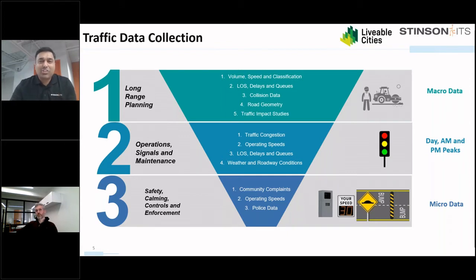The last category, which is kind of ignored, is the traffic data for safety, calming, and enforcement. This group usually depends on data collected for the first and second categories here. Usually they only respond to complaints from residents. I'll give you a very, very good example of this.